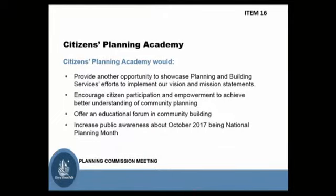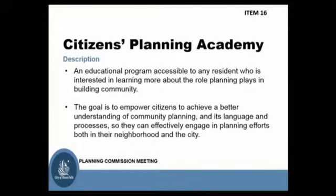We want to offer an educational forum in a community building, the downtown library, and we do want to increase public awareness of October 2017 being National Planning Month. I'm sure not too many people know that October is planning month. Just a brief description of what the Planning Academy will be. It will be an educational program accessible to any resident who is interested in learning more about the role planning plays in building community. The goal is to empower citizens to achieve a better understanding of community planning and its language and processes so they can effectively engage in planning efforts both in their neighborhood and throughout the city.